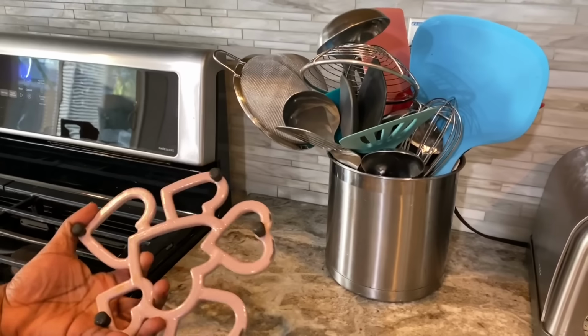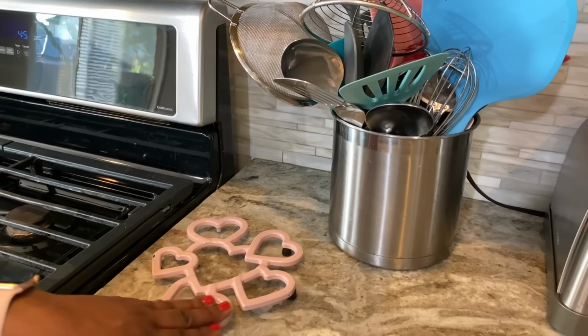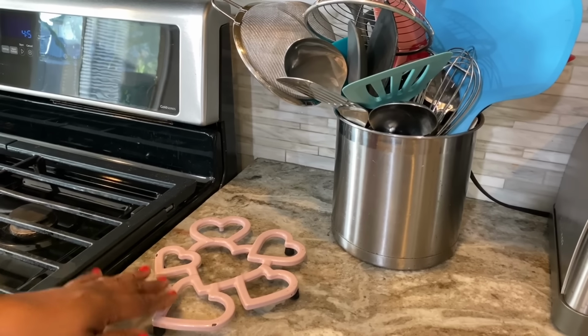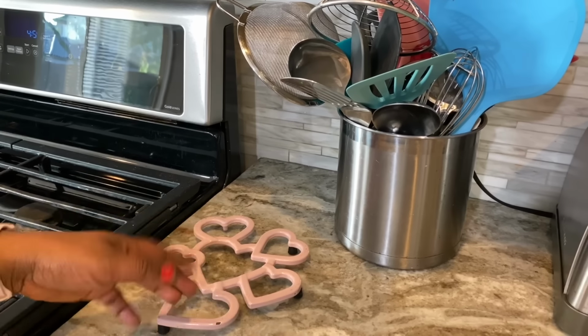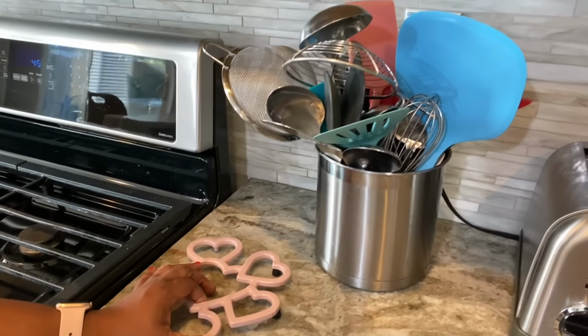This is a Martha Stewart. This trivet, I got it from Macy's. I think this was, you know, for Valentine's Day. You see the hearts and the pink, and I did get it after Valentine's. That's how I do. So it was on clearance.